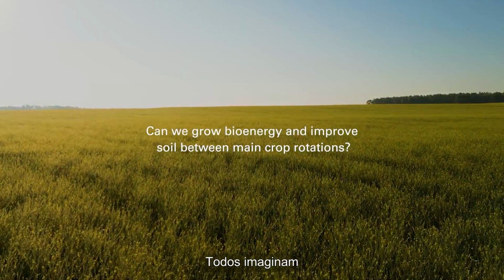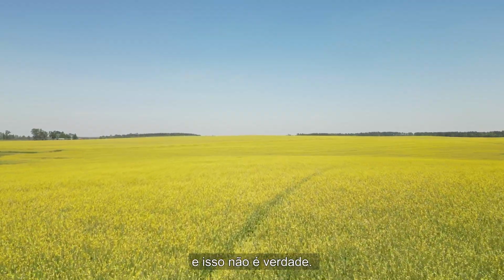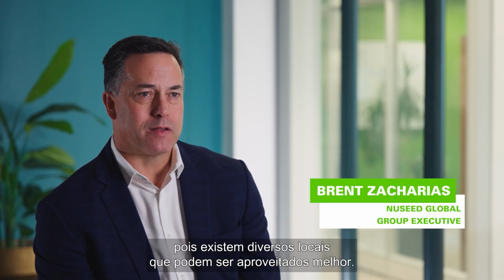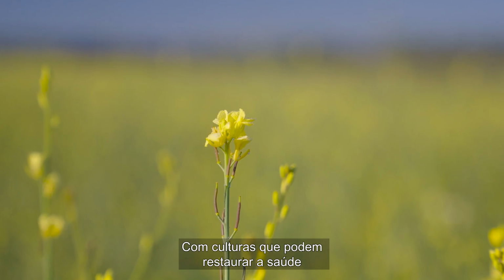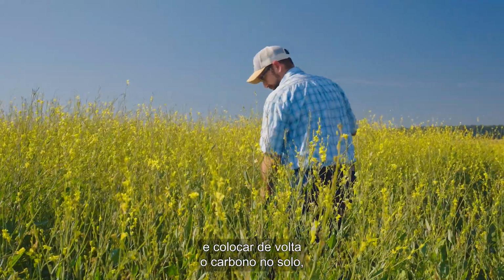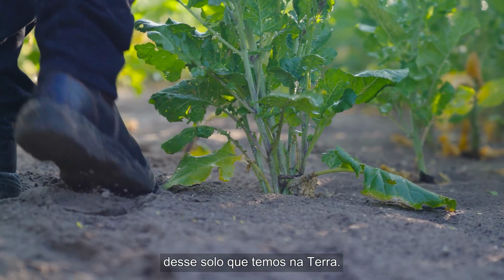Everyone has their own perceptions in terms of agriculture being at its limit, and that's not the case at all. There's so much that we can do, so much land that could be better utilized, crops that can actually restore soil health and put carbon back in the soil where it belongs, while we bring net additive productivity from the soil that we have on the earth.